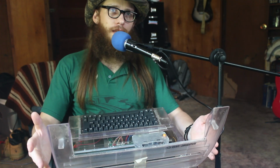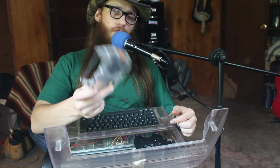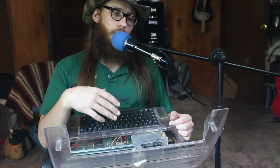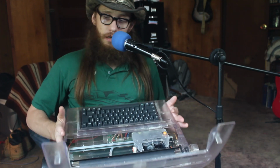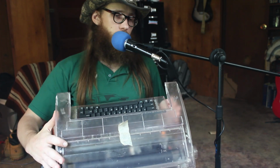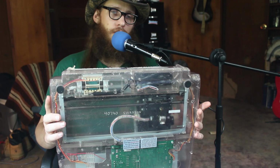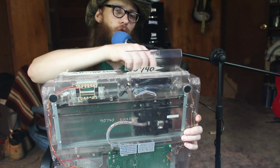You could buy a laptop for less than $100. But it takes correction tape and ribbon, so your ribbon just goes in there, and you have your character wheel, and this has interchangeable character wheels, so you can buy different character wheels for different languages and stuff like that. That is pretty cool. And the whole thing is clear, obviously, so you can't hide contraband. You can see all the components in here and stuff. So pretty neat. And your power cord rolls up and it goes in here.